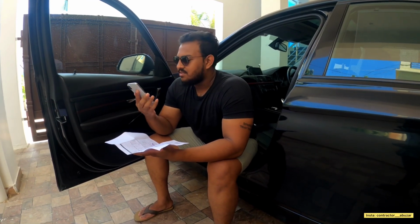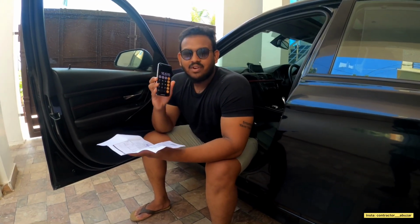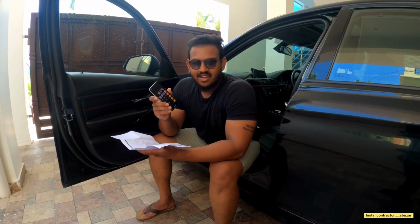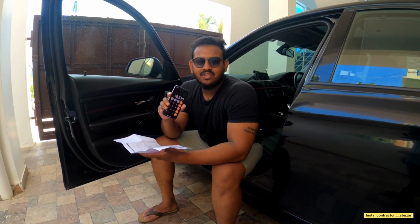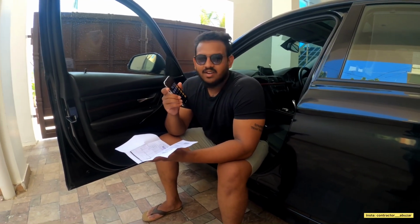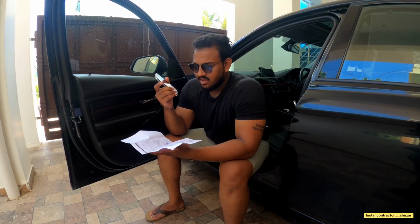Now I am going to tell you the problems of owning a luxury car. Why people say that owning a luxury car is a pain in the ass. But I guess it's all worth it. It's not a pain in the ass at all. You have to at least keep 5 lakhs in your pocket. You never know when it's going to ask for money.